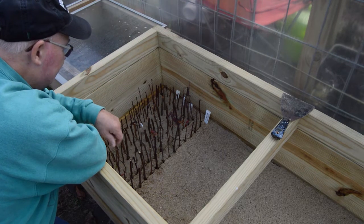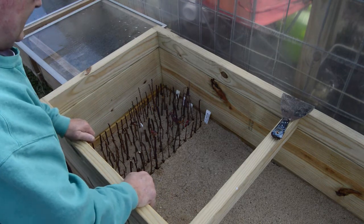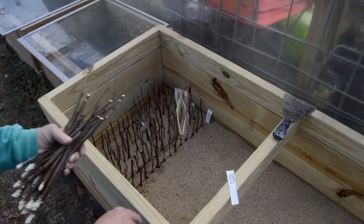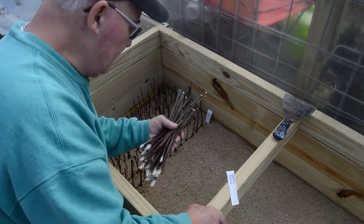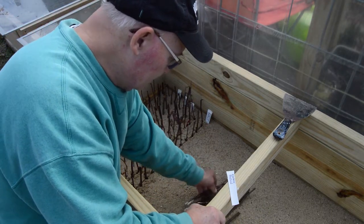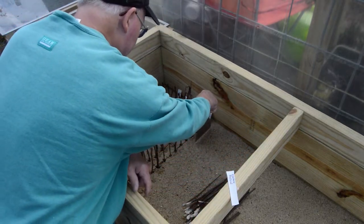So that's awesome. All right, now let me go get those Eastern Redbuds, and we'll see how many rows we have of those. I'll be right back. Okay, I'm back. I think I have 31 Eastern Redbud cuttings here to stick. So we'll see. That should fill up another 2 rows, I think.